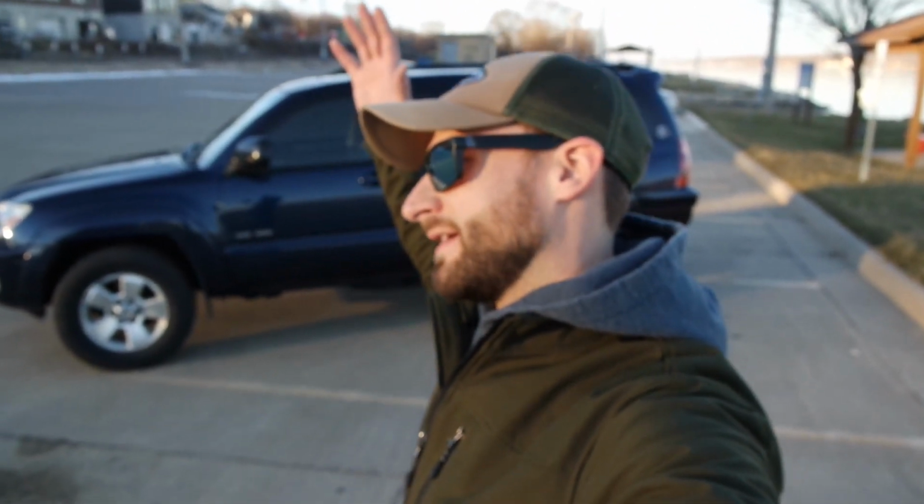So everybody that's saying, oh, you should have had a V8 and stuff, because the Bronco had a V8, obviously the Explorer's got a V8. Hey, trust me, we're going to talk about that all coming up in a couple of videos. So I'm really excited about this, and I'm really excited to start building it and sharing it with you guys.